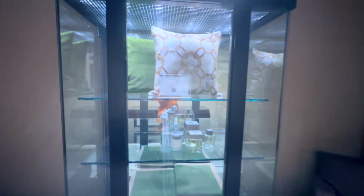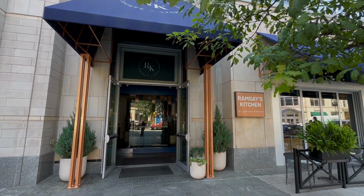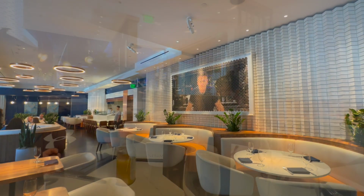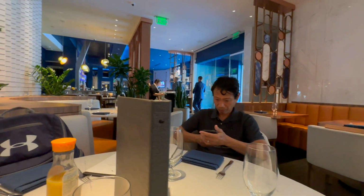On the main floor, you'll find Fret attached to one end of the hotel, and on the other end, Ramsay's Kitchen. Now, we did have the opportunity to eat at Ramsay's Kitchen twice during our stay, once for lunch the day we arrived and breakfast on our first morning.